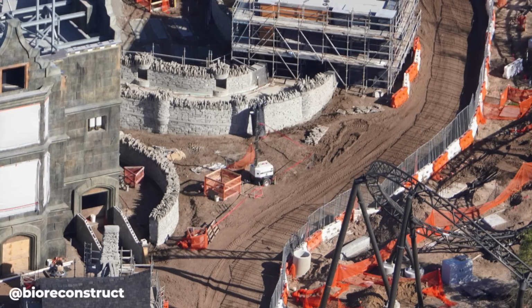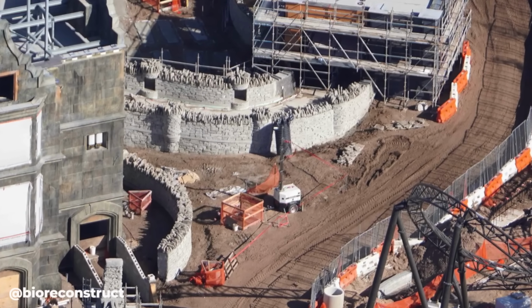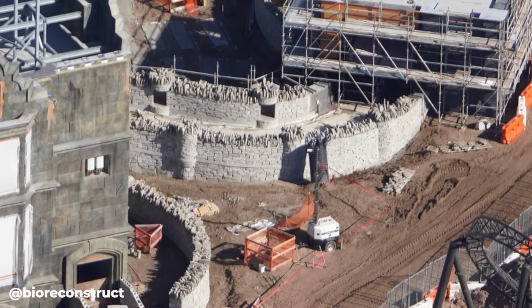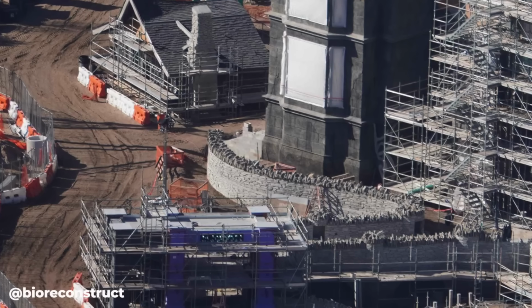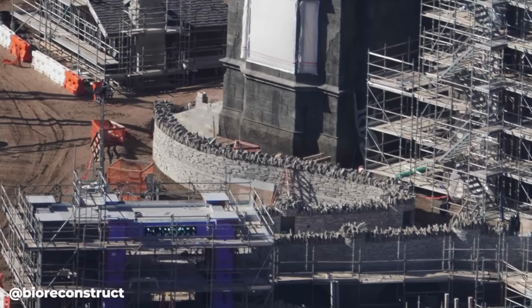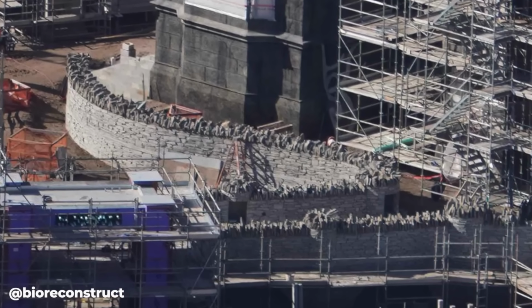And here's a great view of more wall theming around the Dark Manor, as it's supposed to resemble a masonry wall with jagged objects on top, almost like a medieval barbed wire fence of sorts, sending the message that people are supposed to stay out of this area. But of course, this is a theming element, and they really do want people to come in this area eventually.